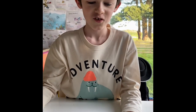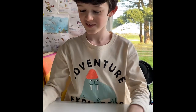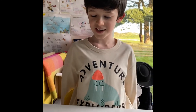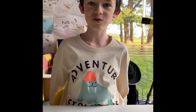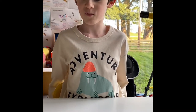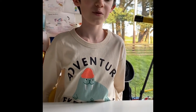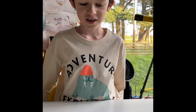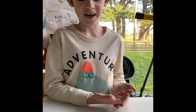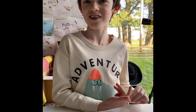Symbiosis is when two animals work together. One animal helps one and the other animal helps the other one back. Sometimes there are more than two animals in a symbiotic relationship, like the sloths. There's sloths, fungi, algae, and moths in that symbiotic relationship.